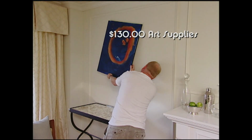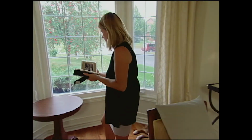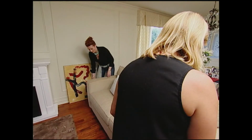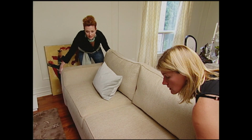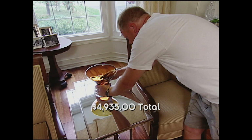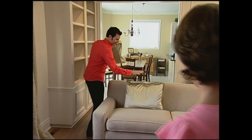Using a do-it-yourself approach to art and digging deep in their attic, Colleen and Grant saved money for furniture. Rule of thumb, the furniture is either all on the carpet or all off the carpet. So we're gonna go with off the carpet. Colleen and Grant came in well under budget at $4,935.